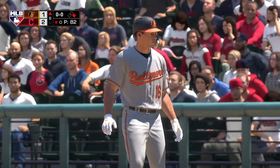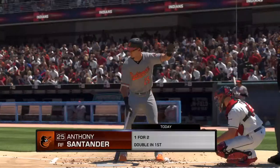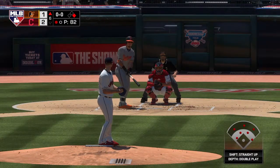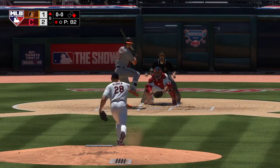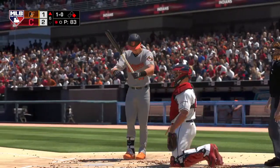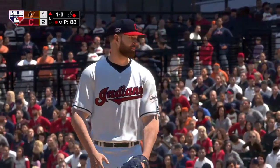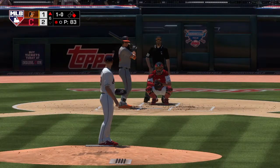Now batting, right fielder, Anthony Santander. Now at the plate, Anthony Santander. He's working on a 1-for-2 game so far. Here comes the first pitch. Ball 1, well below the zone. Hits are even right now at 5 aside.